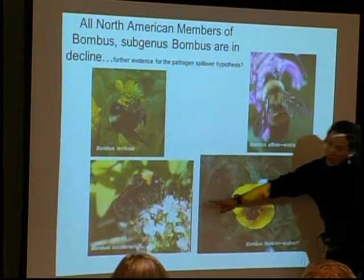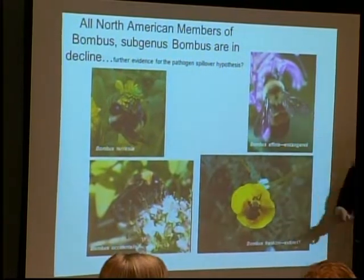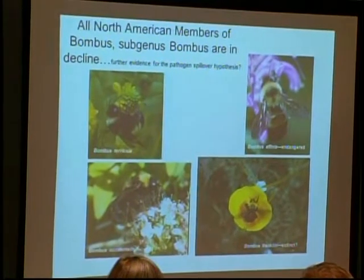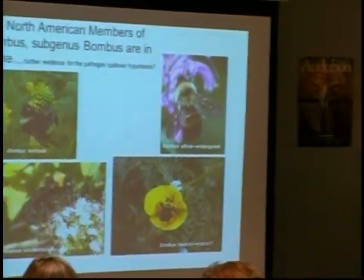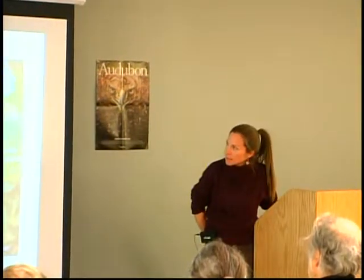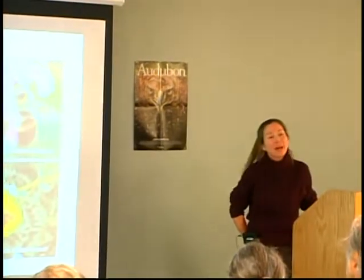Bombus occidentalis is a Western species. And Bombus franklini, this is a bumblebee who had, I believe, the smallest range of all bumblebees in the world. Little tiny area in Oregon. We haven't seen that bumblebee in 20 years, and so they are about to call it extinct, unfortunately. So that's pathogen spillover.